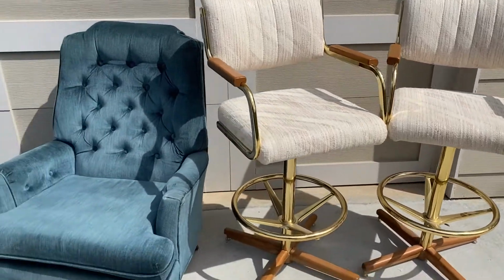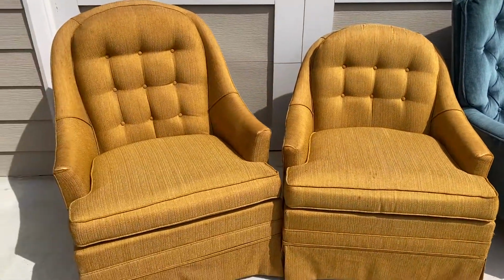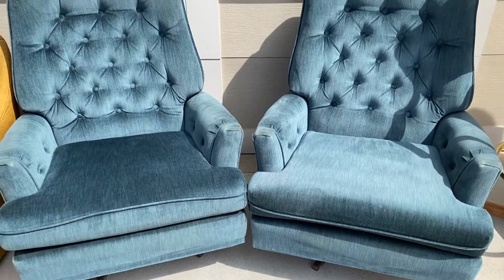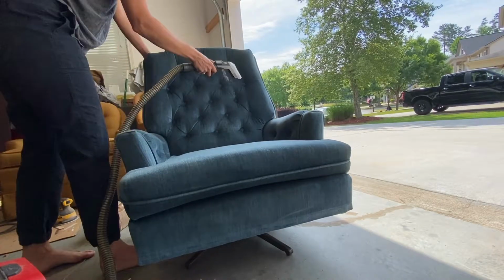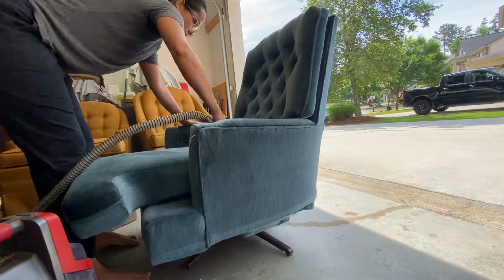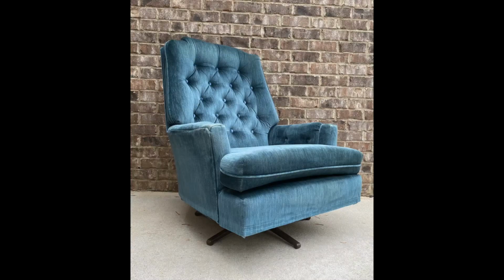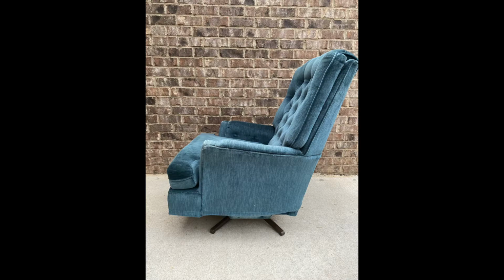Let's get flipping. Look at these beauties. Oh my gosh, I am in love. These blue ones obviously didn't need that much work. The skirt was already torn off of both of them, so all I had to do was clean them off, give them a good vacuum, and we sold one of them for $200, so that's already a $30 profit. And it took me literally like 5 minutes to vacuum this whole thing, and then I let it out to dry and took these photos and listed it, and I sold it within a day.